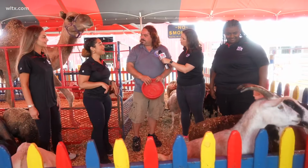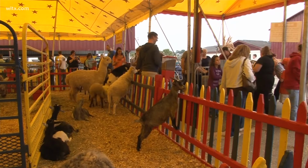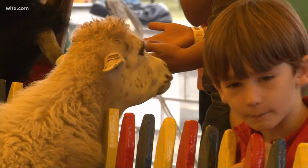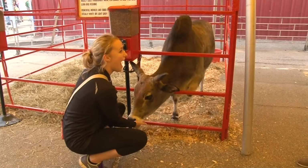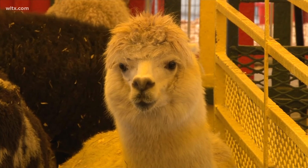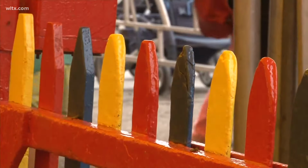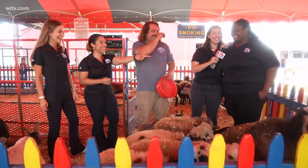All right, Jerry, my last question for you. What's your favorite part of the petting zoo here? I guess it's just the kids interacting with the animals. The smiles on their face when they're on the camel or riding a pony for the first time. Yeah, it's the kids. And some of the reactions from the adults too. Some adults come here, they haven't been around an animal like this before. And they're just as happy as a kid is, to be honest with you.